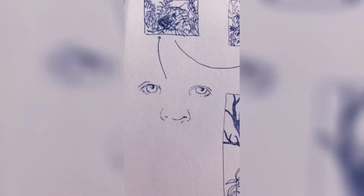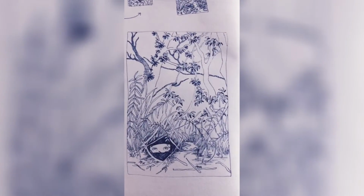So I know that was a little bit dark, so here's some clearer images of the plants. And then I also did a larger kind of sketch to see how it would look.